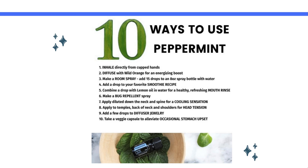Okay. Also, I forgot to mention number 9, you can put it in diffuser jewelry. A lot of jewelry has little pads inside which absorb the essential oils. I have a necklace, and inside my necklace I have a little pad that absorbs the essential oils. There's a lot of stones for bracelets that have them too. You can put drops on those, and peppermint is one that really energizes and cools the body temperature.